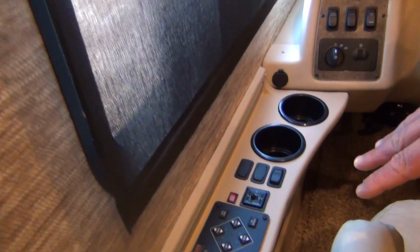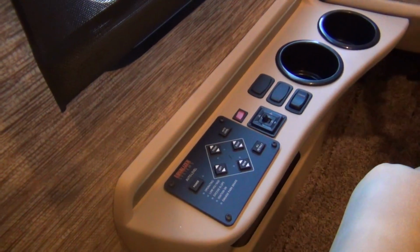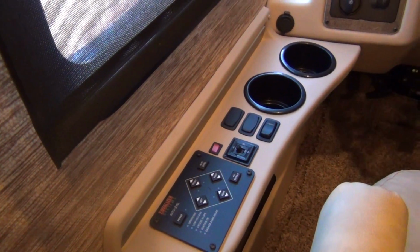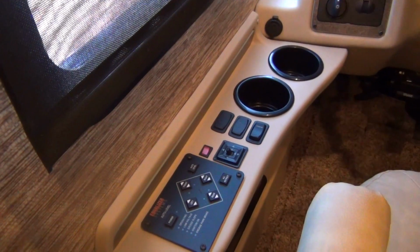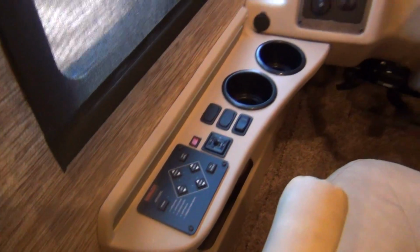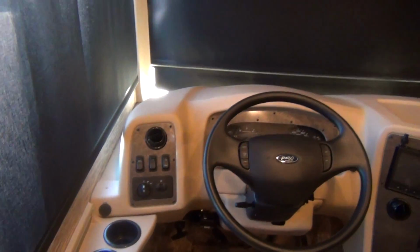We do have a fully automatic leveling system here as well. So basically to level your coach, you pull in, leave the engine running, pull into your campsite, set the parking brake, hit power, hit auto level, and just sit back and wait. The coach will level itself completely.